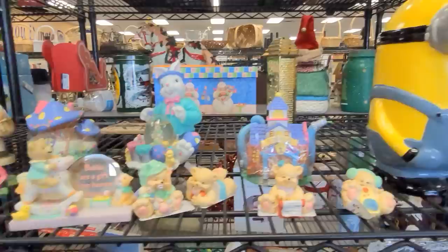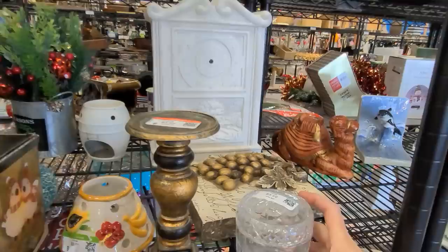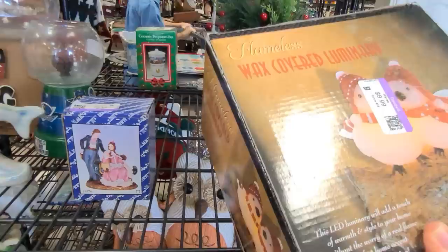Lots of candlesticks up here. Into the glassware. Sets of glasses. These are quite pretty. Not vintage though. And glasses are another thing that does tend to sit. Pretty little Avon trinket box. What do we have here? Flameless wax covered luminary. This is a Christmassy or seasonal winter decoration. Absolutely lovely. Two little birds in scarves and hats on a branch, and it's a lamp. I absolutely love this. Let's definitely get it into our cart.